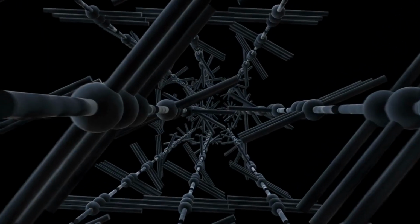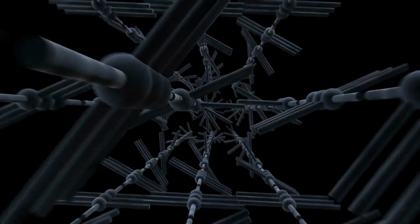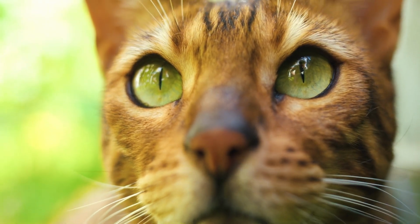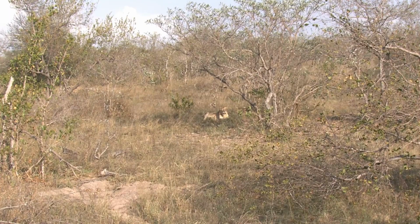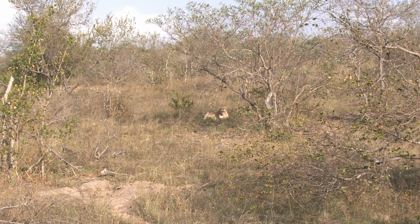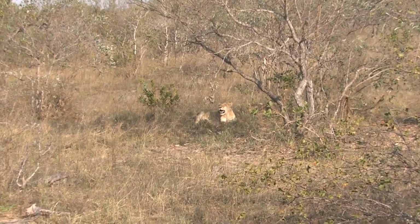Beyond the practical roles it serves, the spiny tongue is a reminder of the intricate designs of evolution. Over millennia, cats have evolved to have this tool that serves them in diverse ways. From the vast plains of Africa, where lions lick their cubs, to a cozy living room where a house cat grooms itself, the spiny tongue is at work.